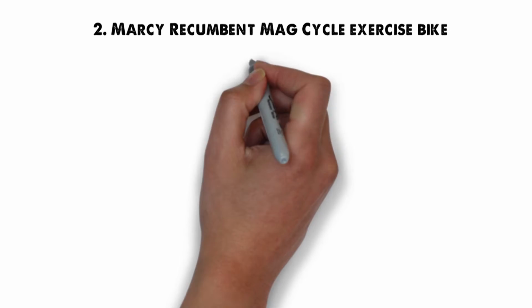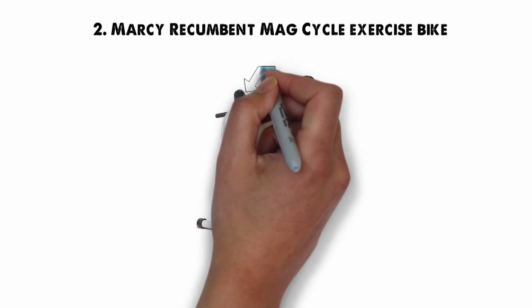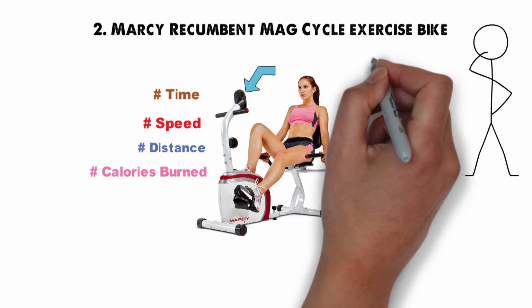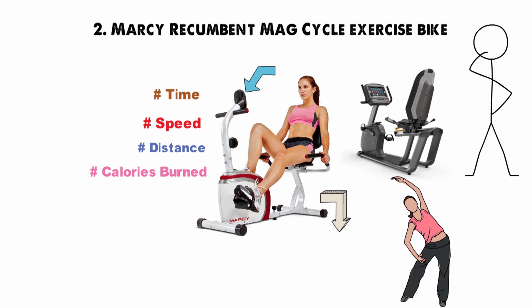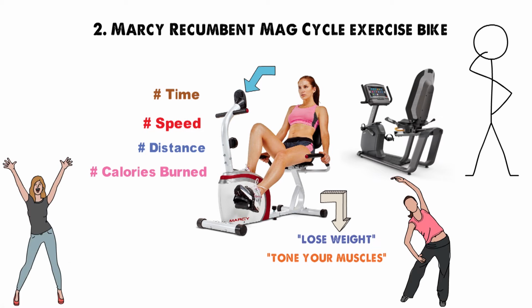Let's be clear here, the Marcy Recumbent MagCycle is a pretty basic stationary bike. The onboard computer tracks time, speed, distance, and approximates likely calories burned, but it's not going to offer you customizable workout programs like you get with many more advanced, expensive exercise bikes. But what this low-cost bike will do is help you burn calories, lose weight, and tone your muscles, which is what all those other bikes do anyway, just with fancier features.